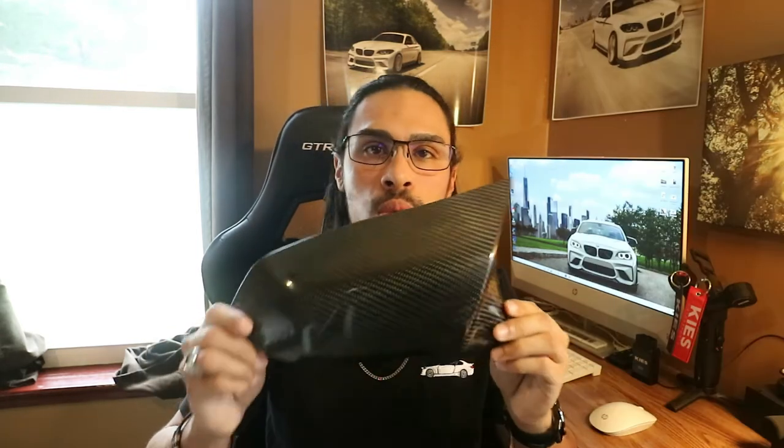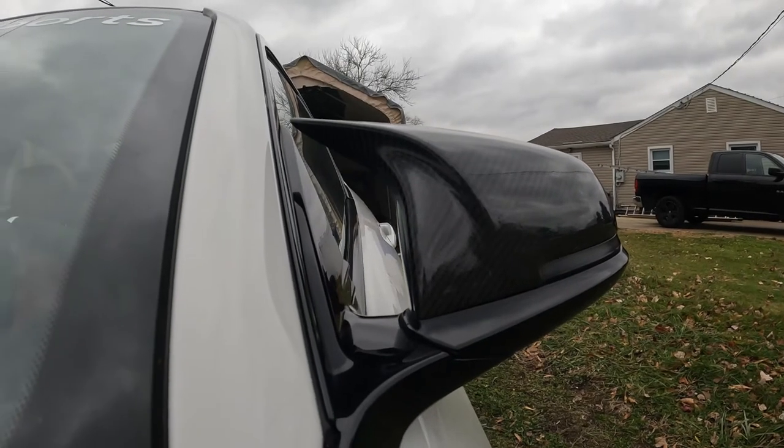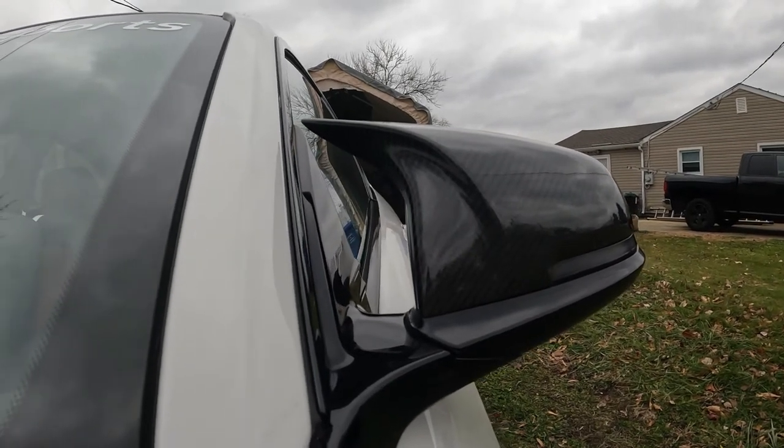There's also the OEM mirror caps that make for a great idea too, but these would have to be my go-to choice, as I've been running these mirror caps for a while and absolutely love them. Another one of those gift ideas that you buy and you can go home and put it on right in your driveway. Installation is very, very simple.